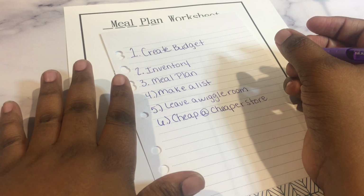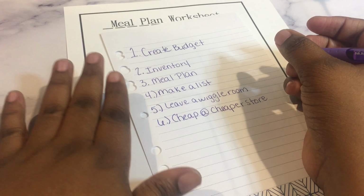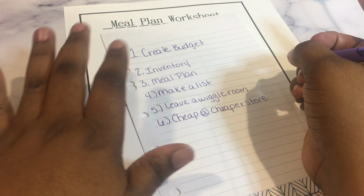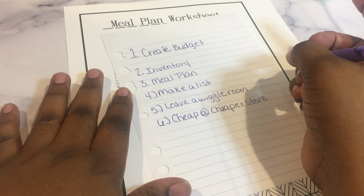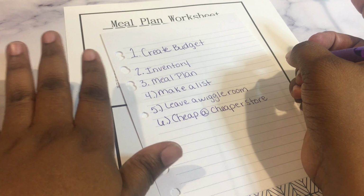There are also things you wouldn't think about that are cheaper at other stores, like my seasonings, my pepper and salt. Sometimes those seasonings are a little cheaper at the Dollar Tree. Now, just because it's a dollar store and everything in that store is $1 doesn't necessarily mean it's cheaper. So you want to know your stores. At Walmart, that's where I buy all of my groceries. Sometimes I'll branch out to a different store, but most of the time it's Walmart.